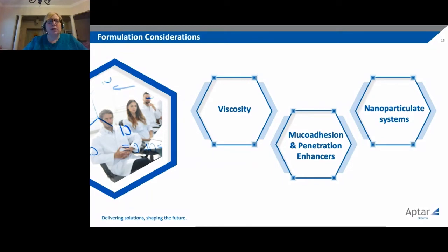But we're starting to see a growing interest in the use of mucoadhesion to prolong retention for vaccines, so they have time to interact with the immunocompetent cells, as well as perhaps some penetration enhancers. We have a few products now on the market that use penetration enhancers, the sumatriptan and the glucagon nasal powder. But what is particularly interesting to me, and I think this is an evolving area, is the use of nanoparticulate systems to deliver the payload. And I think we need a lot more understanding here.